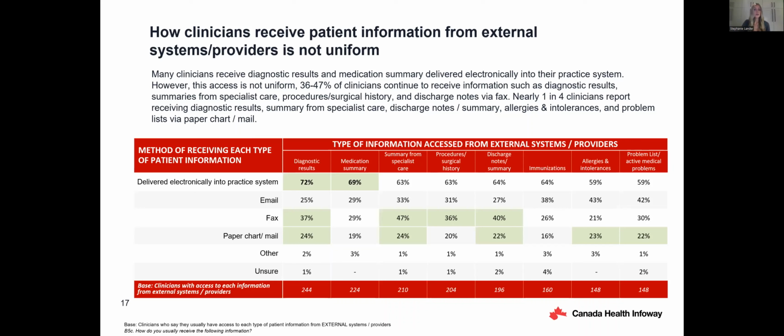So while in general, we are seeing that there's some level of interoperability in terms of exchanging information between electronic systems, there's still a lot of variation and inconsistency in how this information is obtained by clinicians. So it appears multiple sources may need to be monitored when they're looking for external patient information.